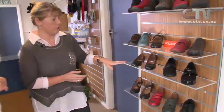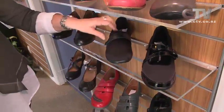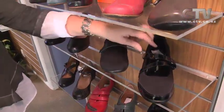We do have quite a few options of shoes. It's not just sports shoes that people need to be thinking about. Sometimes it's their everyday shoes for work and that sort of thing. We have quite an interesting range of shoes in, particularly for women at the moment. This is the Scholl heel range, and we've got a couple of quite nice styles.